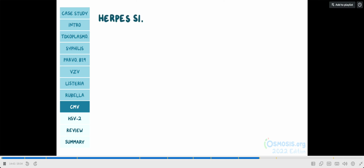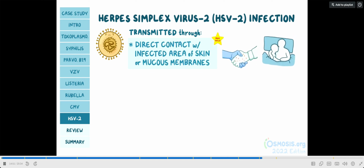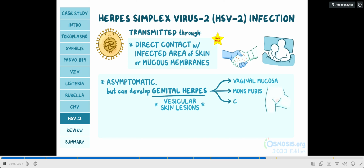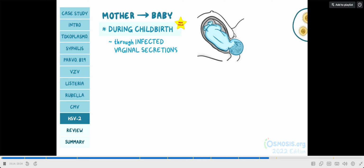Finally, there's herpes simplex virus 2, or HSV2, infection, which is transmitted through direct contact with infected areas of the skin or mucous membranes. Now, HSV2 infection in a pregnant individual is usually asymptomatic, but it can develop genital herpes, which is characterized by vesicular skin lesions that form on the vaginal mucosa, mons pubis, cervix, and labia. Now, HSV-2 infection can also be passed from a mother to a baby, but this mainly happens during childbirth, when the baby passes through infected vaginal secretions.